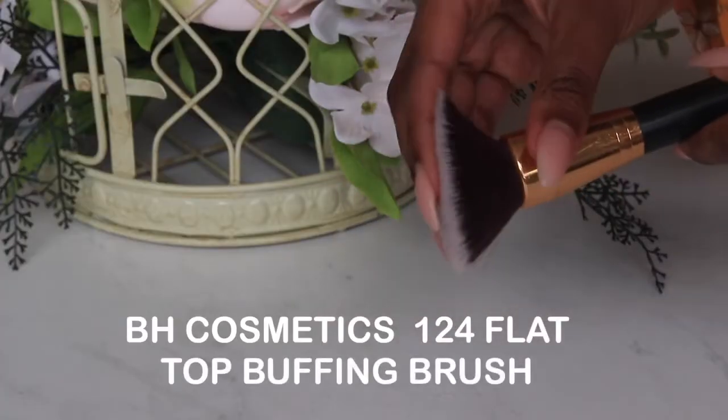Okay, so once my primer is on, what I like to do, you guys know, is I like to apply powder to my face before my foundation. And I use this brush, a BH Cosmetics powder brush. It has less densely packed brush hairs, which again make it easy to pick up powder and powder type products.